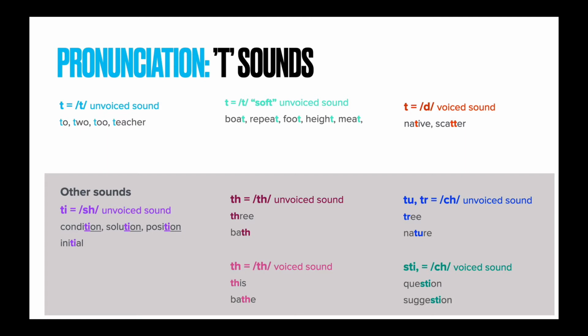In the gray box, there are some other T sounds that you'll hear. So for example, in the purple, when we have T-I-O-N, it makes the sh sound. In the maroon color here, we have the three, or bath, the unvoiced TH sound. Down below in pink, we have the voiced TH sound like this or bathe. T can also make the ch unvoiced sound like in tree or nature. And T can also make the j sound, which is voiced, like in question or suggestion.